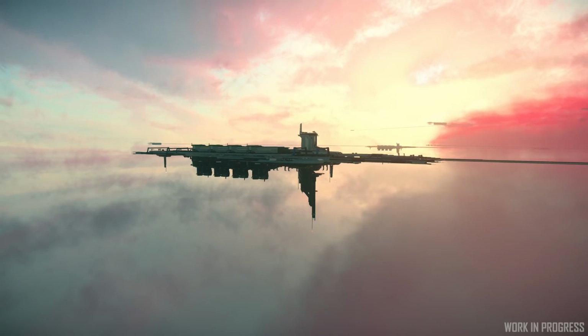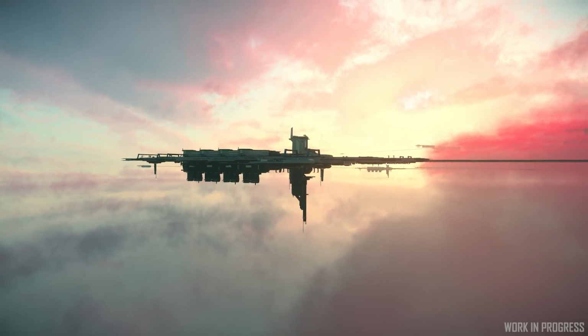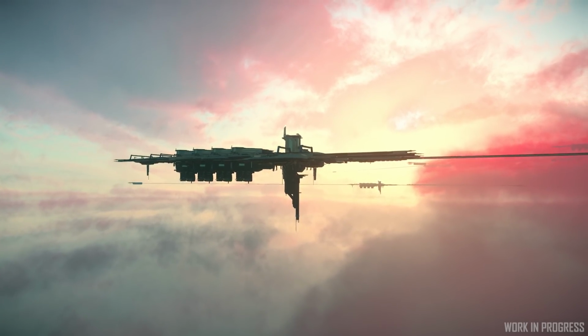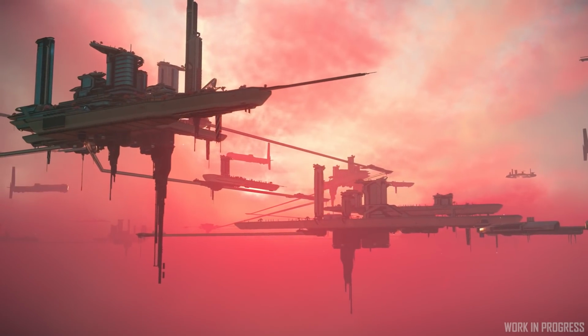I think it's great that the cloud tech is going out as it is, because it does look amazing. Everything that's gonna have clouds will use this technology. Just from what is there already, it's so promising that we have no doubt it's gonna be amazing once it's fully realized and deployed in the whole universe.